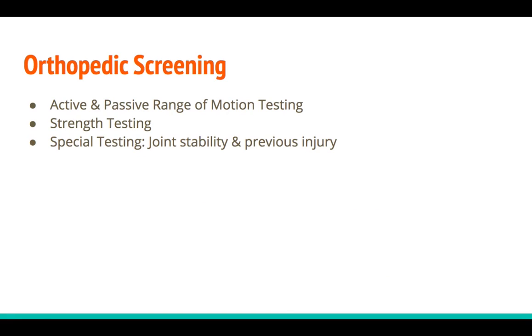So for the orthopedic screening, this one is basic, and obviously it's done by the physician, but athletic trainers, we do these all the time. So you have active and passive range of motion testing, just making sure they can move within their own range of motion and how far we can take them.